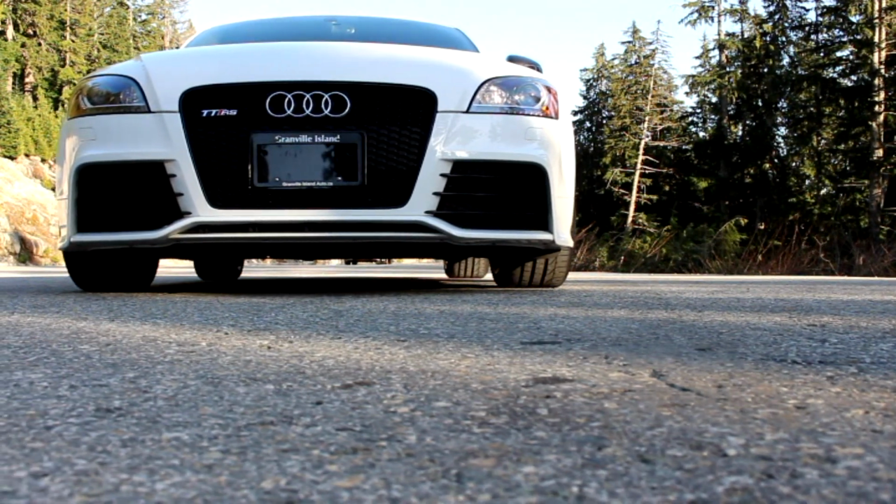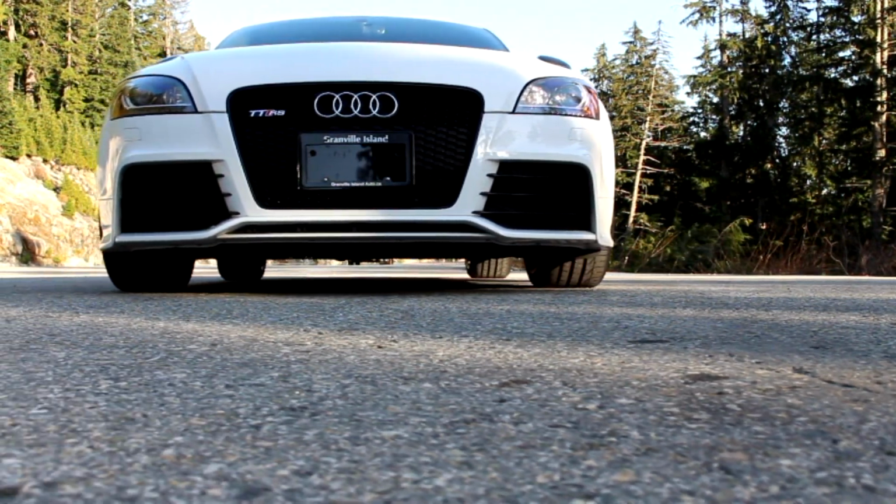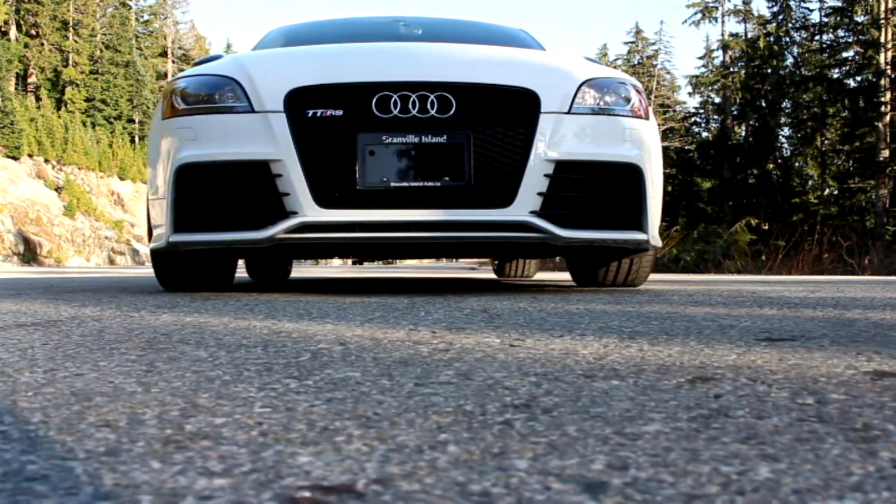And is it as configurable as the RS5? Like, can you change the damper settings? Just one button. Just sport? Sport. Yeah, it's sport. It stiffens the suspension. It gets really stiff. It opens the valve for the exhaust. The throttle gets really sensitive. And I don't know if it ups the boost or not, but it just goes crazy.